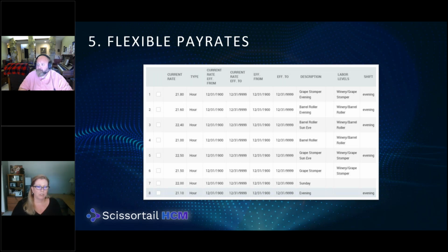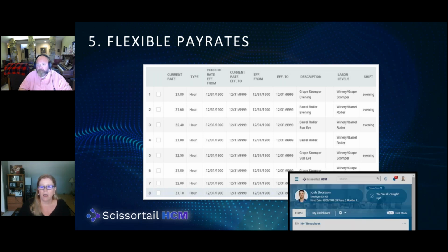So we're looking at an example of a rate table for a winery, and if they stomp grapes, they get paid one rate. And that rate could change if they stomp on a Saturday or a Sunday. So then if they are a barrel roller, they can have an entirely different set of rates.